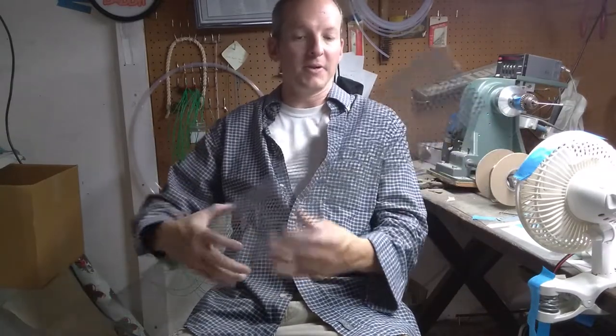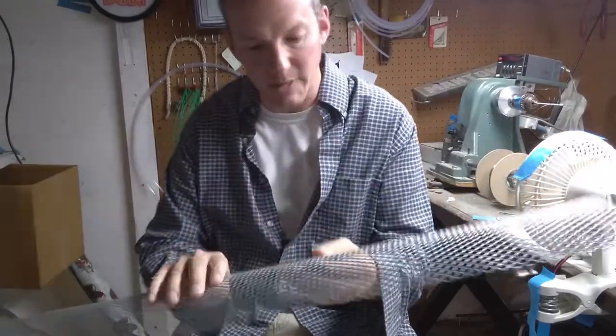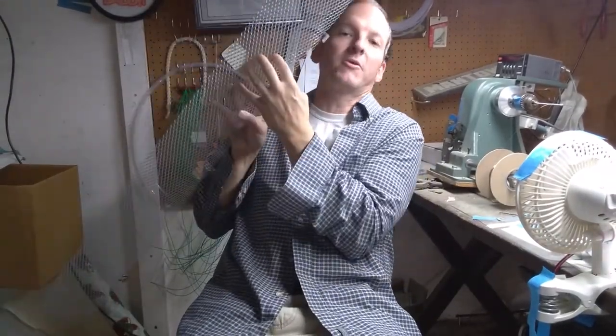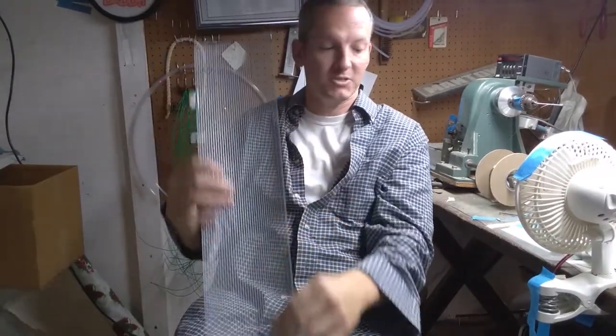And what ended up happening in this situation was, you don't want anything that, if it's a mesh, what are they going to do? It's a perfect platform for them to stick their claws in and then just chew another hole. So I did this a couple times and then I stopped.